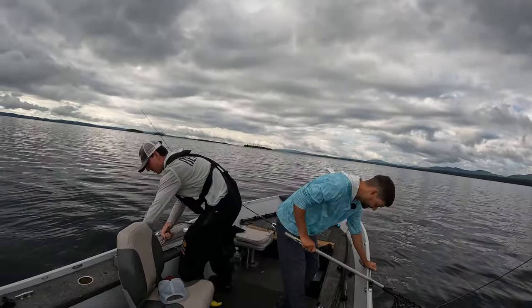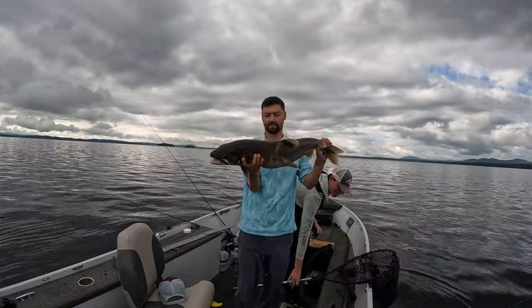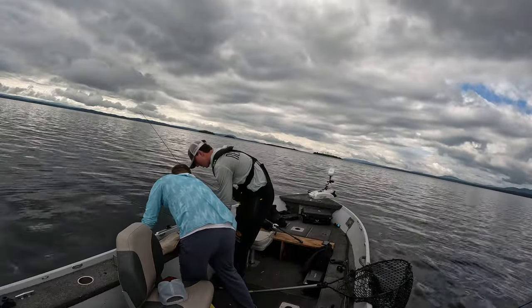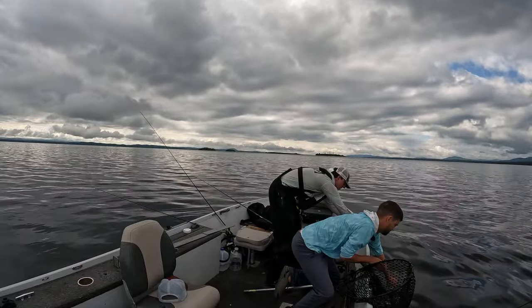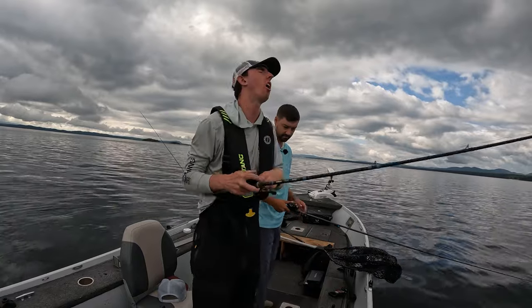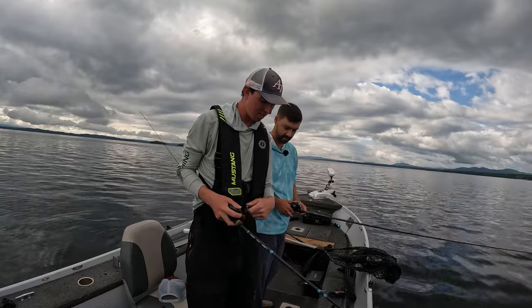Oh, there's more fish down there, dude. That's an awesome fish right there. Get a picture, my phone's already ready. 31? 31.5. 10 pounds, 1 ounce. You gotta pay attention, man. There's like six of them down there right now.